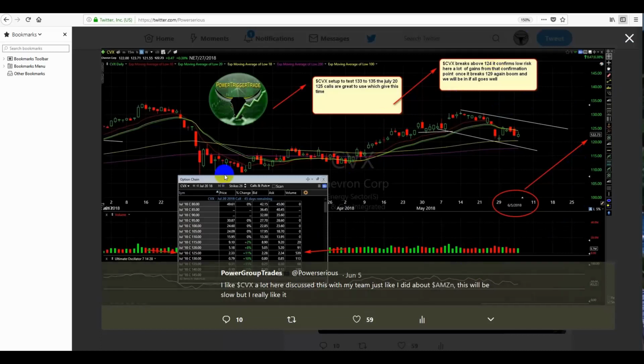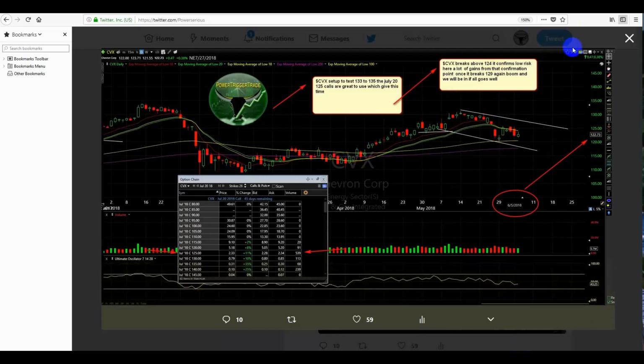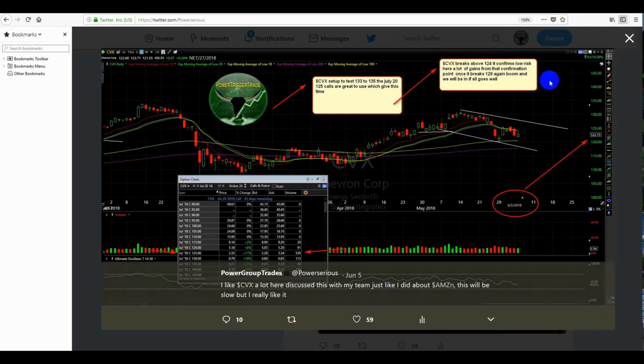So basically here I said, let me move this here, CVX set up to test 133 to 135. The July 20th 125 calls are great to use, which gives this time. That's right, people, this is more of a long-term thing. I said, if CVX breaks above 124, it confirms low risk here, a lot of gains from the confirmation point. Once it breaks 129, again, boom, we will be in if all goes well. So listen, we are already in, but the real move is if it gets above 129.